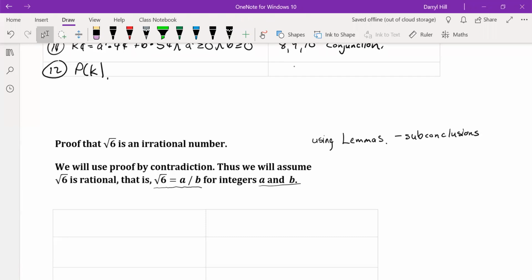All right, so we're going to use a proof by contradiction. So we're assuming that root 6 is rational. And what it means to be irrational is that you cannot write it as a over b for some integers a and b. That has the implication that irrational numbers have an infinite number of decimal places without repeating. If you want to learn more about rational and irrational numbers, we can talk after. So our assumption, since we're doing a proof by contradiction, is that root 6 is rational. And that is our assumption.